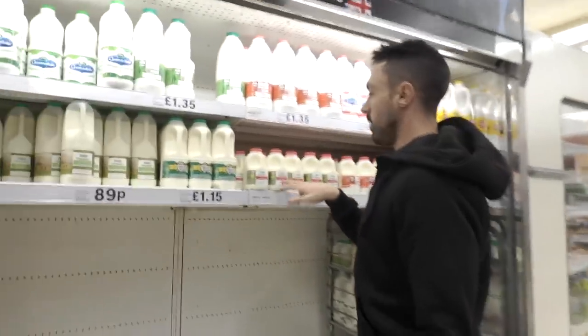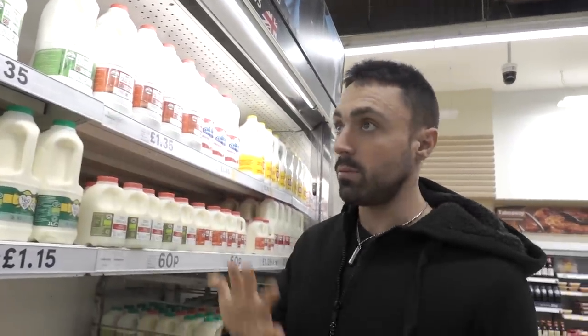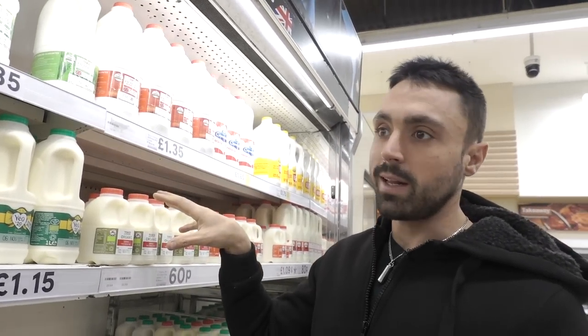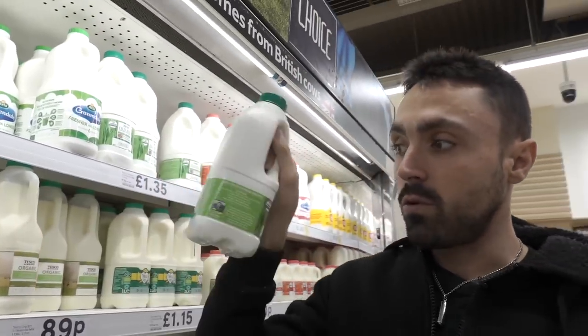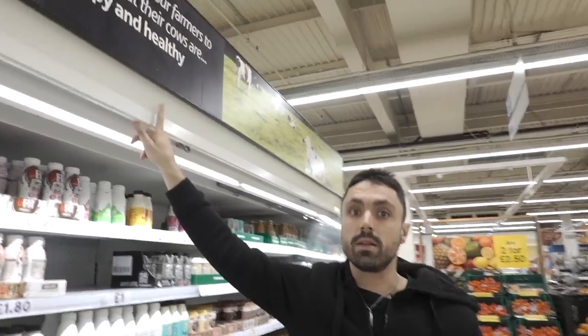So across here we have organic exploited mother's breast milk. Obviously, we all know about that. Cruel, abusive. So much water goes into 1 liter of milk, 1,000 liters of water per liter. So 1,000 of these for 1 liter of milk. Insane use of resources.